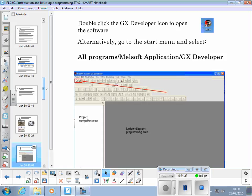When that's open, you'll notice this might be slightly different because you can move these toolbars around. What you're looking for when you're working with this software is to have as much as possible in that programming area, because you want to be able to see as much of your program in one go as possible. So I tend to say we need to get as much real estate here as we can. Alright, to start with, when no project is loaded, that's all you've got. Open a project or start a new one.